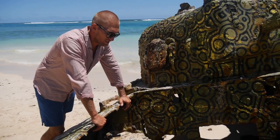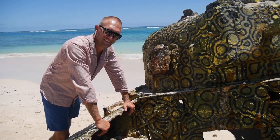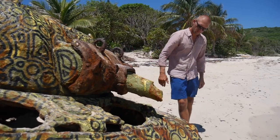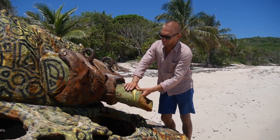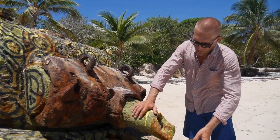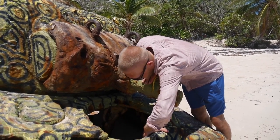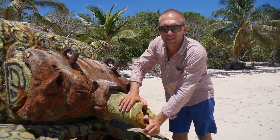I think they have to do something with this engine. I think they got some sand in it. Maybe some new pistons and some other stuff. And it looks like it used to be like a 4 or 5 inch gun, or 10 to 12 centimeters, something like that. And maybe the steel is about 4 inches, maybe 10 centimeters.